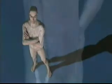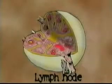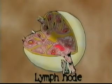From the lymphatic capillaries, the lymph flows into lymph vessels. At some point along the line, lymph enters a lymph node. Lymph nodes are cleaning stations that break down harmful substances. There are small lymph nodes all over your body.